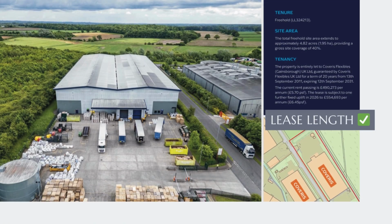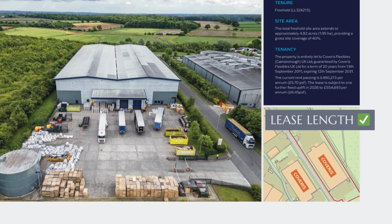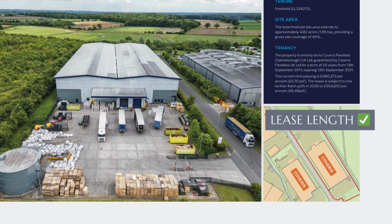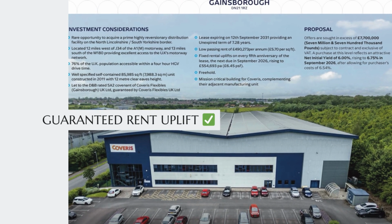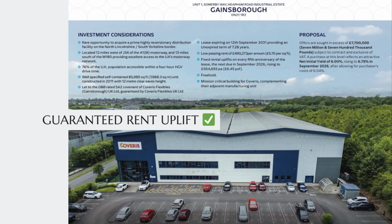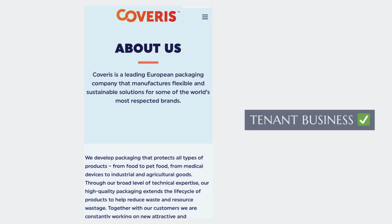There is a good unexpired term left on the lease, with an expiry in September 2031, providing 7.28 years unexpired. A further plus is the lease provides for a fixed rental uplift to £6.45 per square foot in September 2026. This represents a guaranteed increased return in just over 2 years, without any of the hassle of negotiating a rent review with the tenant. The tenant business relates to food packaging.